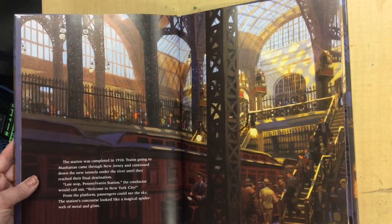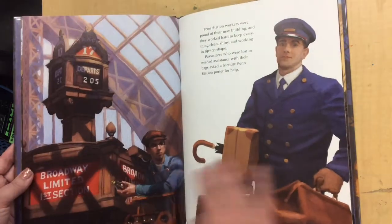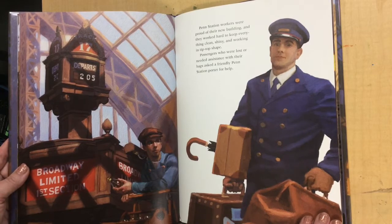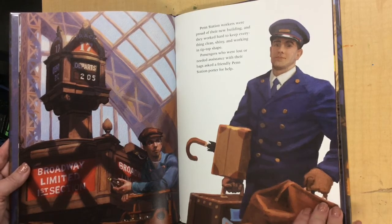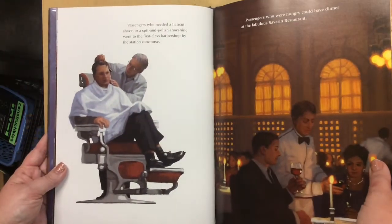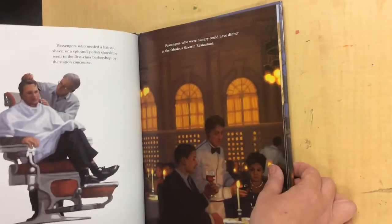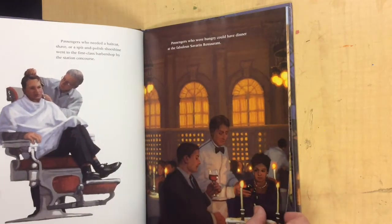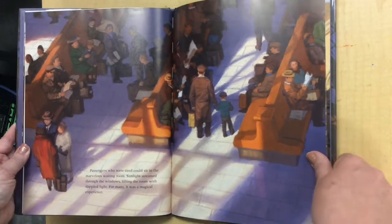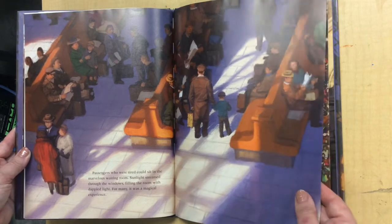From the platforms, passengers could see the sky. The station's concourse looked like a magical spider web of metal and glass. Penn Station workers were proud of their new building, and they worked hard to keep everything clean, shiny, and working in tip-top shape. Passengers who were lost or needed assistance with their bags asked a friendly Penn Station porter for help. Passengers who needed a haircut, shave, or a spit-shine shoe polish went to the first-class barbershop by the station concourse. Passengers who were hungry could have dinner at the fabulous Savarin restaurant. Passengers who were tired could sit in the marvelous waiting room. Sunlight streamed through the windows, filling the room with dappled light. For many, it was a magical experience.